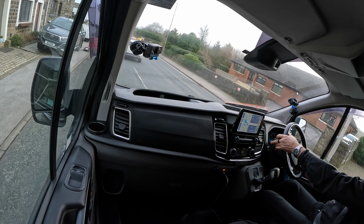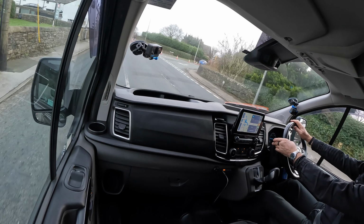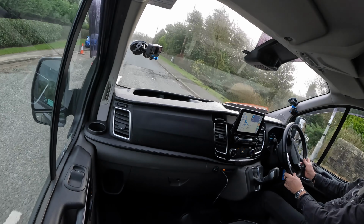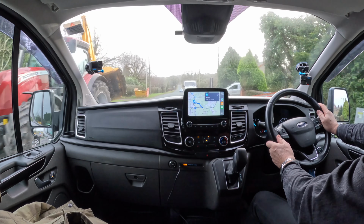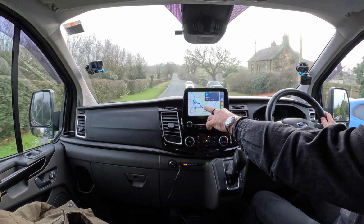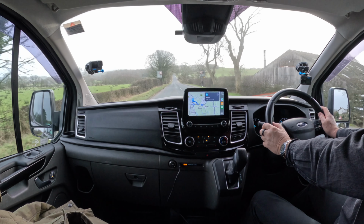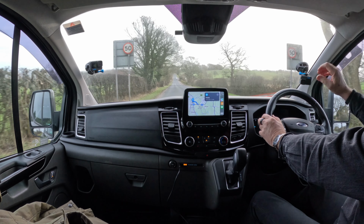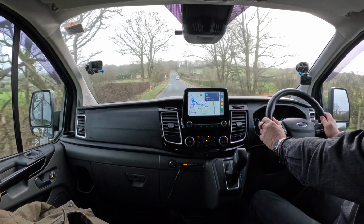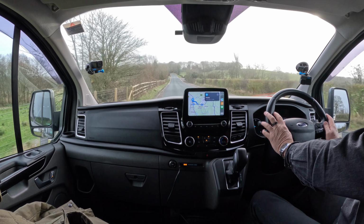But we'll go back to the map so that you can see what I'm doing. And with the map on, it's so easy. You can see what's coming up. There you go. I can zoom in like so. Pinch, swipe outwards. It really is just a well-equipped van.